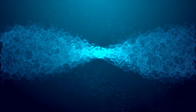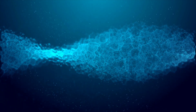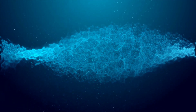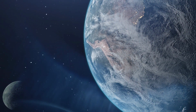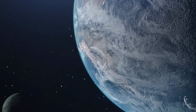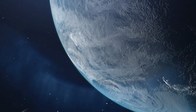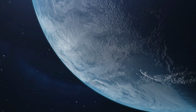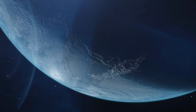PDS-70 is a star in a baby planetary system, some 370 light-years from Earth, surrounded by a disk of material in which exoplanets are forming. It's around 5.4 million years old, which means it's relatively old for a protoplanetary disk. In fact, scientists have identified two gas giants orbiting the star, with direct images to boot, in addition to what seems to be a moon-forming disk and a co-orbital dust cloud.